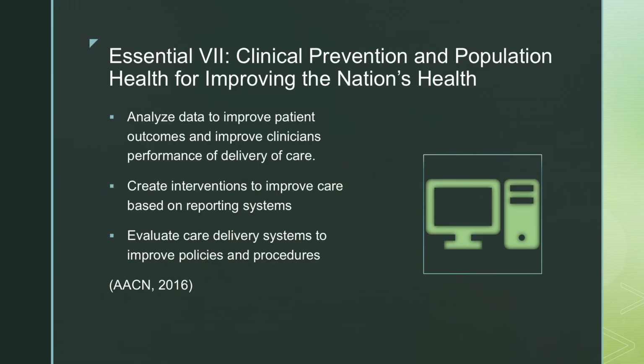And the final essential that we're going to discuss is Essential 7. So this is clinical prevention and population health for improving the nation's health. And this incorporates analyzing data to improve patient outcomes and improving clinicians' performance and delivery of care, creating interventions to improve care based on a reporting system, and evaluating care delivery systems to improve policies and procedures.